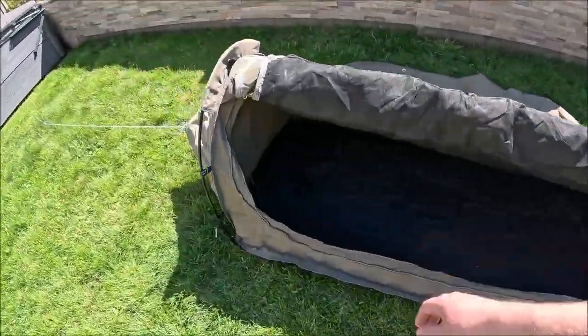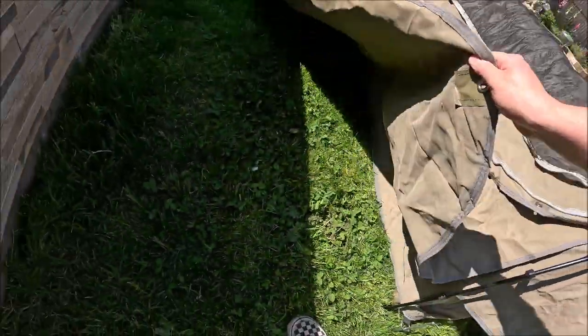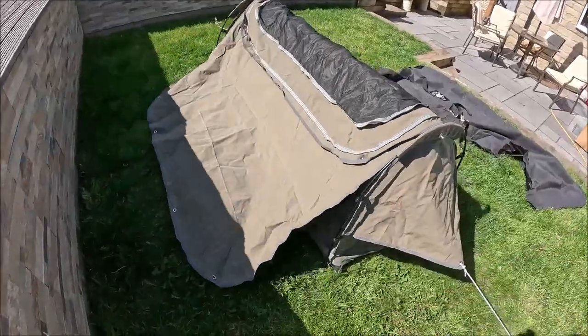That didn't take too long. So, well, this little flap here, that's the door, and that is to go over the bike if you wanted to.